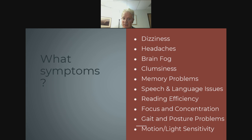So what symptoms? These are the symptoms that I deal with all the time. If a person's dizzy, they have headaches, clumsiness, they can't think clearly, brain fog, they have memory problems, speech and language issues, like they can't retrieve words, cannot read efficiently. They get super tired if they read for any amount of time, or they can't remember what they read. People who have ADD and ADHD, focus and concentration issues, can be helped with prisms.